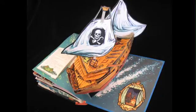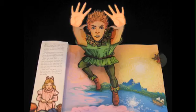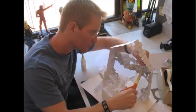And Peter Pan at the end, and Tinkerbell flies out. As you open this page, Tinkerbell flies out from that side. Okay, design. How do I do this? I have no idea. I'm making it all up as I go along. My studio is in New York City, and believe it, I do work on a computer, but the bulk of what I do is old school.